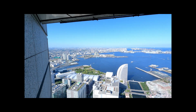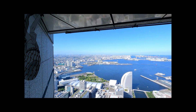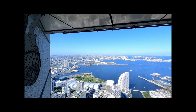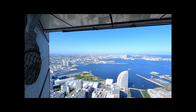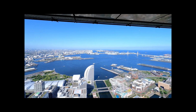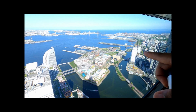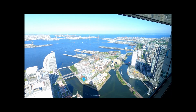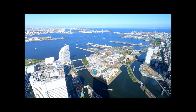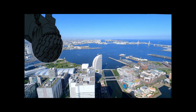But today is a clear day, so you can see all the way to Tokyo. You can definitely see the Skytree, although it does look small, but it's got to be like, I don't even know how far. It's got to be like 60 miles or better. But this area down here, this is all of what I just walked around and explored. So this is the view from up here at the top of the Sky Garden. And then I'm gonna walk down to the other end so I can get a different view from another vantage point.